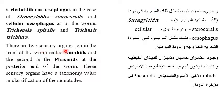There are two sensory organs: in the front of the worm are the amphids, and the second is the phasmid at the posterior end of the worm. These sensory organs have taxonomic value in the classification of the nematodes.